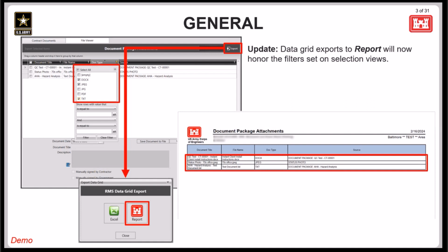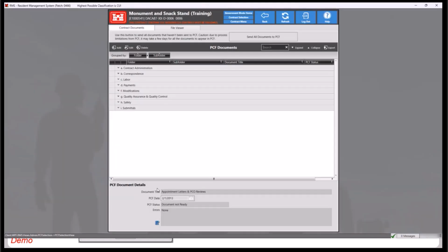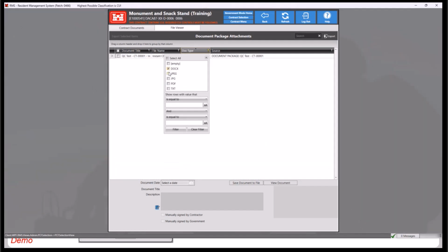To demonstrate this update, I'll go to our contract in the upcoming patch release. And under the Administration tab, I'll just use the Contract File module for the sake of this demo. But keep in mind that this behavior should function the same way for any data grid within RMS. For this demo, I'll be using the File Viewer tab so that I can get a consolidated list of all the attachments. And I'm going to make some filter adjustments to the document type column. I'm going to filter it down just to the docx, JPEG, and TXT files.